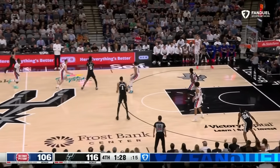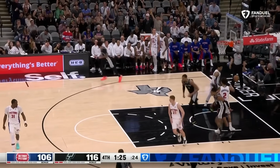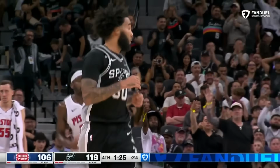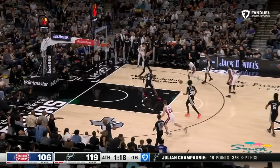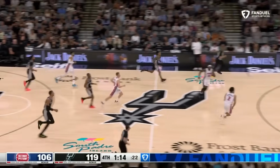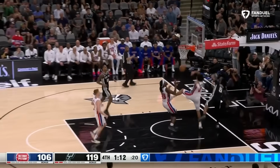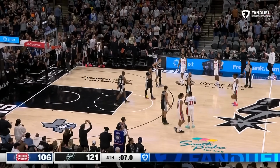They do. Oof. Champagne left alone. Good night. You want to try to run out a little bit more clock, but Julian Champagne in that short corner, it's pretty money. Green went for the dunk. He was denied. Castle on the break again. Young King is fouled. Fourth quarter where the Spurs outscore their opponent 28-21.